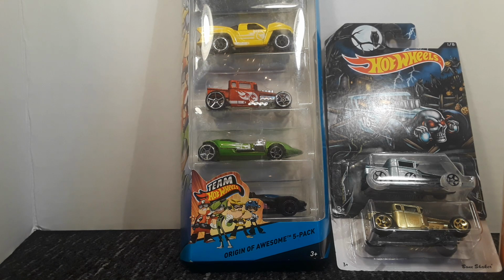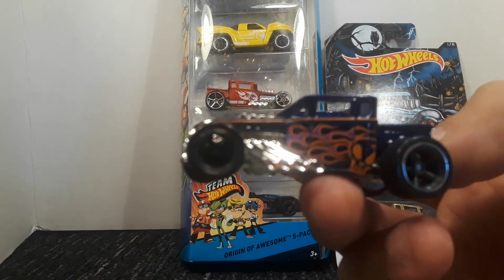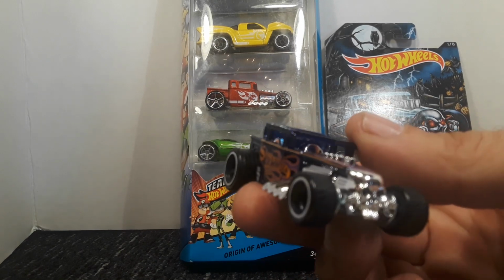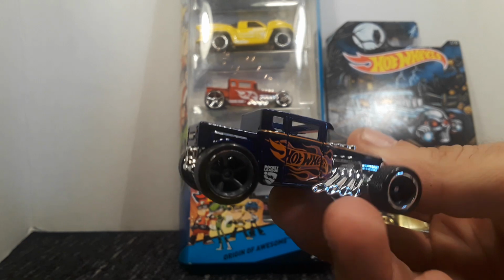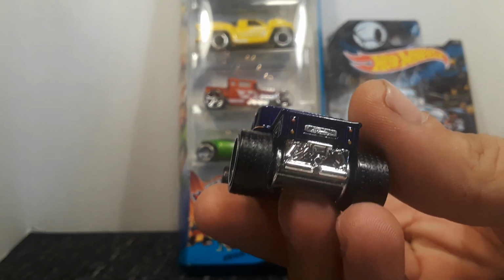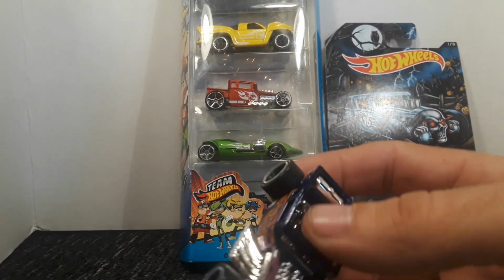Of course, if you watch my videos, you know I love the Bone Shaker. One of my favorite castings, and I have a ton of them. They just release it like crazy. It looks really good in the blue. Always love to add a new Bone Shaker to the collection. Love the wheel choice on this. Do get full detail with it. Really awesome.